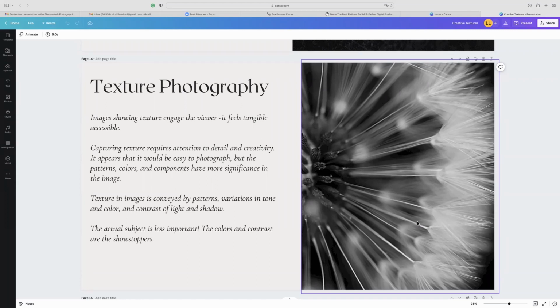When you think about shooting texture, the actual subject is less important. And this is where it can get challenging. So you may see a gorgeous fall tree, and the tree is really less important if you're wanting to shoot the texture. So you have to really think about and adjust your photography if you're just going to go out and really express and shoot texture.